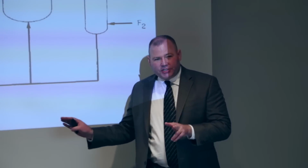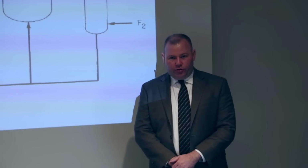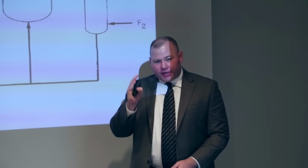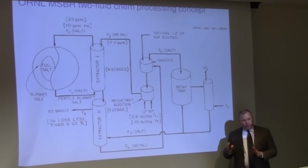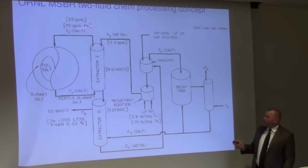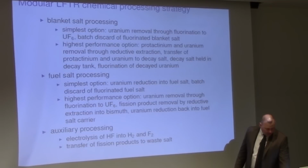Let me get a little more to the specifics now of what I'm working on in cooperation with the university here. This has to do with the chemical processing of this reactor and how you remove particular materials and introduce them in other places in the reactor. This is where I began from, which is a schematic I got from a 1967 document from Oak Ridge. And this was the only thing of its kind.